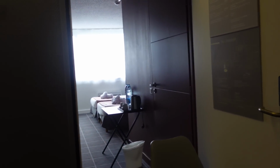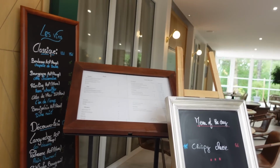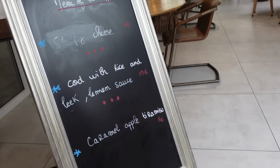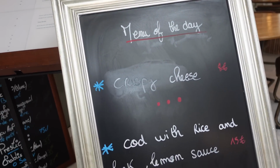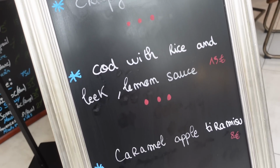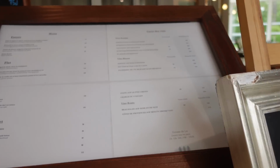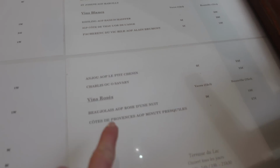Twin rooms look quite a bit bigger actually, don't they? Yeah. So here's the restaurant. It looks really pretty. And it goes out to the lake as well. And it seems like it's a set menu each day. So here we go. You've got crispy cheese with cod rice, leek and lemon sauce. It's got the prices next to it, and caramel apple tiramisu, and I've seen on the website that it changes daily as well.